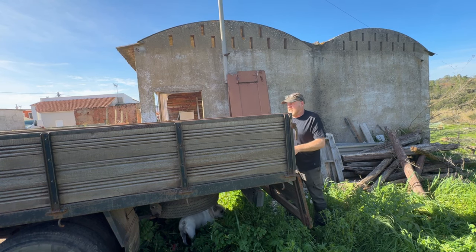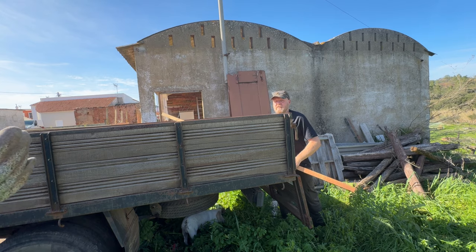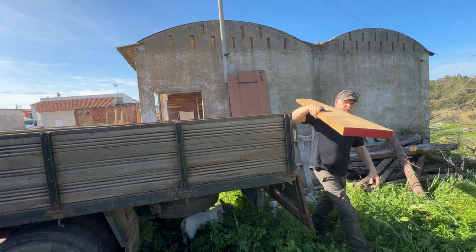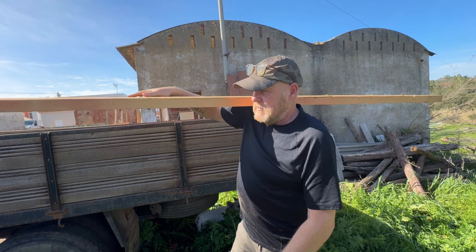Let's take that out. Yeah, that's worth gold. Yeah, this little piece of wood is €30. I know. I think I've got my pants pulled down.